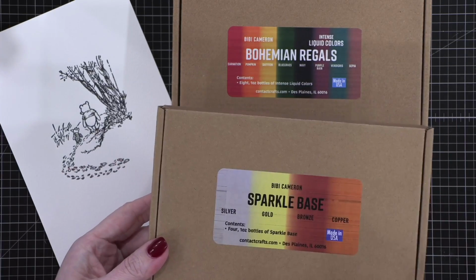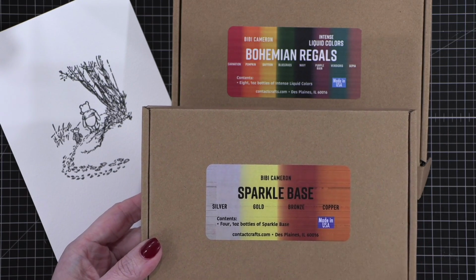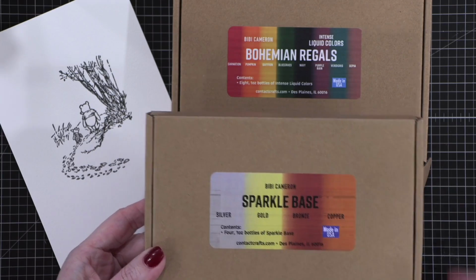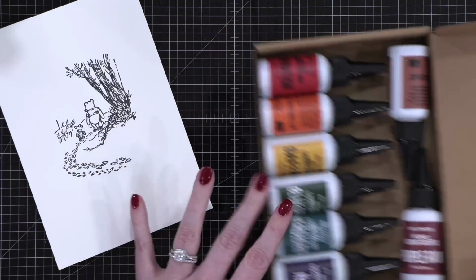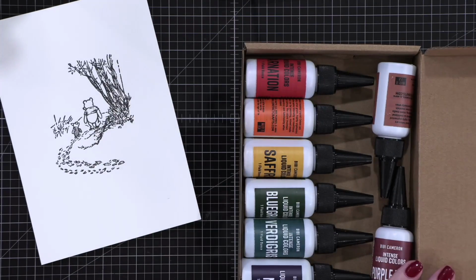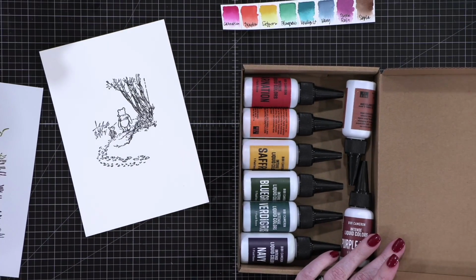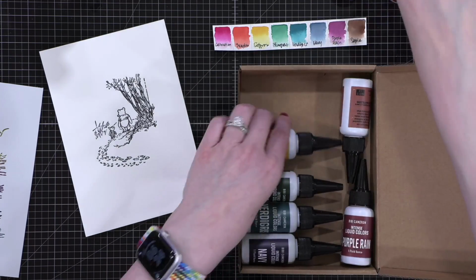She does have a sparkle base, which is kind of like mica little sparkles that you can mix in with your liquid watercolors. I don't know if we're going to get to those today, but here's what they look like. And here is my little swatch chart. Let me zoom out so you can see that. There's my swatch chart. Let me get my colors out.